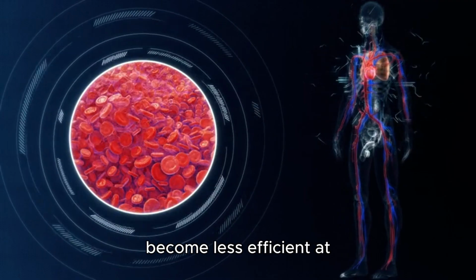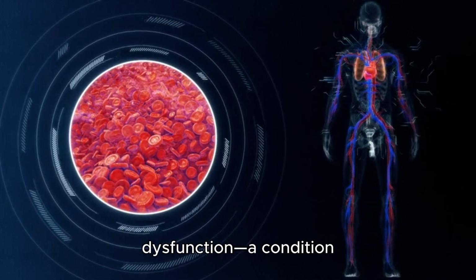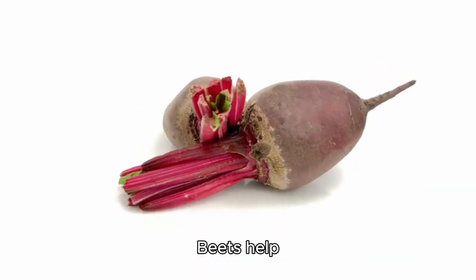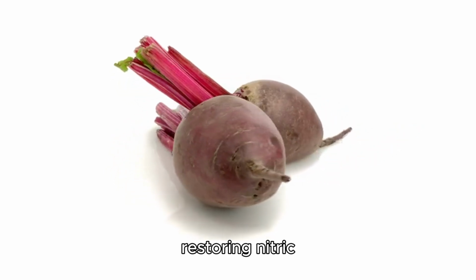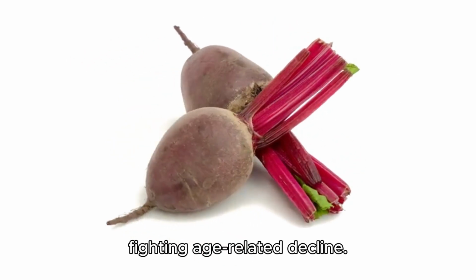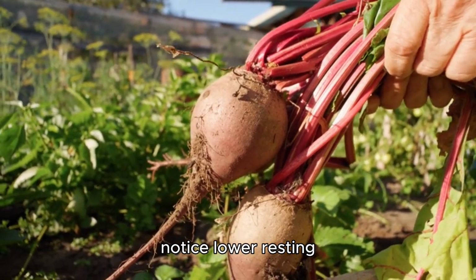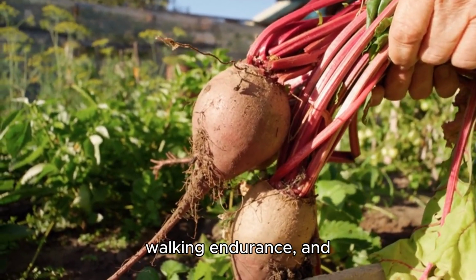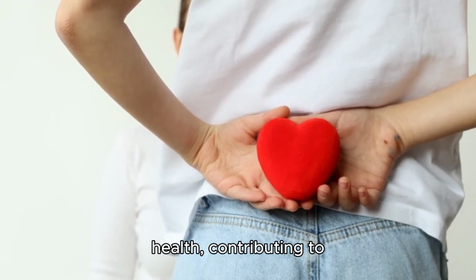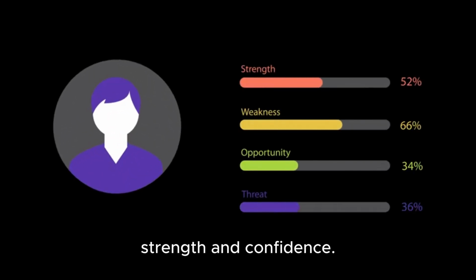As we age, our bodies become less efficient at producing nitric oxide, leading to endothelial dysfunction, a condition where blood vessels don't function as well as they should. Beets help counteract this by restoring nitric oxide production, improving vascular function, and fighting age-related decline. Within weeks of adding cooked beets to your breakfast, you may notice lower resting blood pressure, better walking endurance, and fewer muscle cramps. Improved blood flow also supports pelvic health, contributing to intimate wellness. These benefits compound daily, leading to renewed strength and confidence.